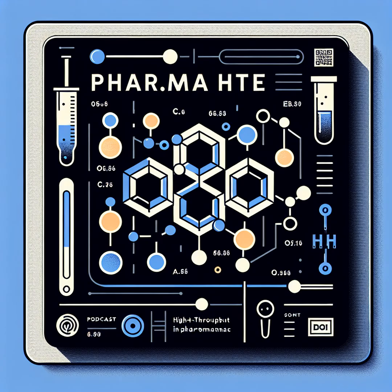This isn't just about incremental improvements. The widespread adoption of HTE represents a fundamental shift in how pharmaceutical research is conducted. It's improving efficiency, slashing costs, and most importantly, getting new drugs to patients much quicker.